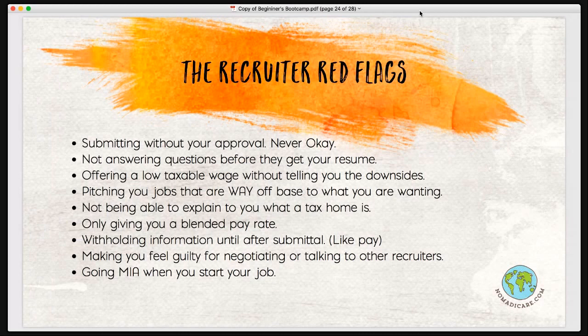Do not ever submit my personal information to a job until we've gone over pay, until you've told me everything you know, I've had my chance to do a little bit of research, and I've said, yes, I want to interview. Not answering questions before they get your resume. It's a big red flag if the recruiter's not even taking the time to see if it's a good fit.